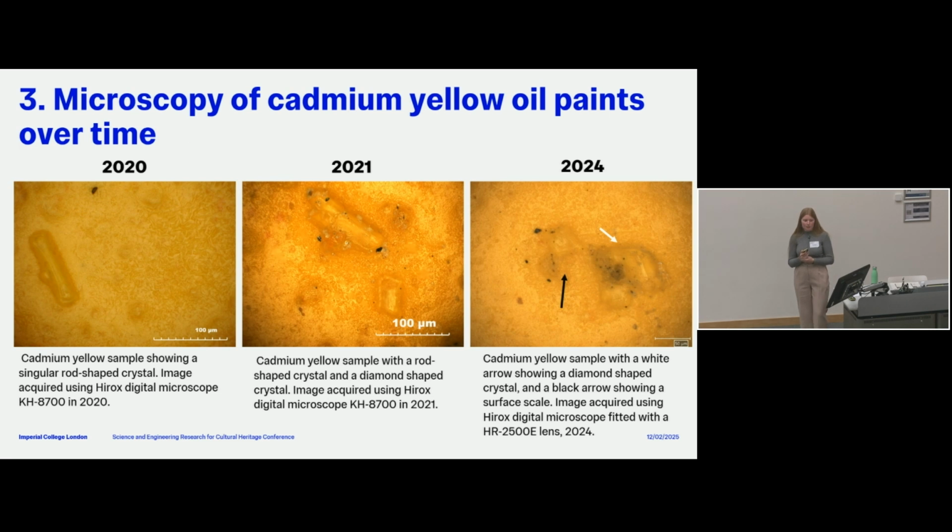Now, compared to the cadmium yellow, firstly, the crystals are much larger. In 2020, you can just see a singular rod-shaped crystal. In 2021, you can see a rod-shaped crystal with a diamond-shaped crystal. And then in 2024, there's a little cluster of diamond-shaped crystals. And that was kind of the main change that was seen. We're migrating from singular crystals towards clusters of crystals.